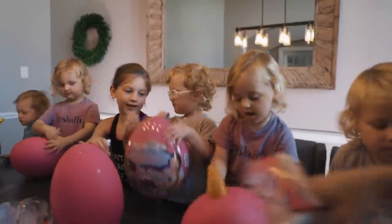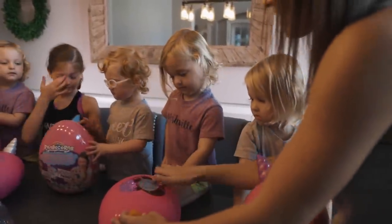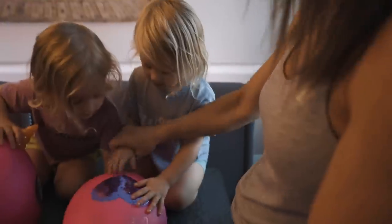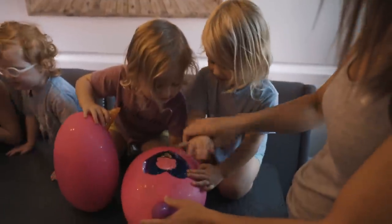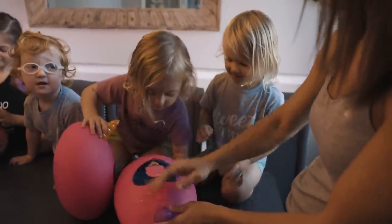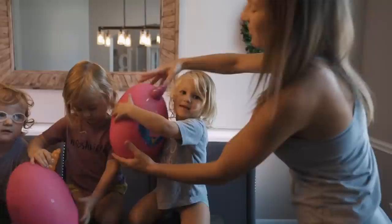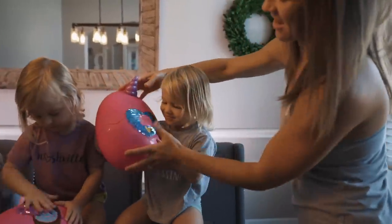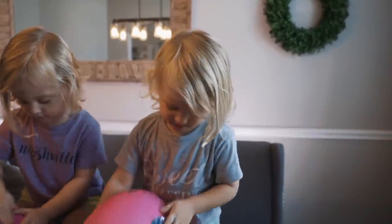Let Ava do it. Okay, I think it's gonna be lollipop. Ava got lollipop. Ice cream! Riley got ice cream. Show Daddy. I got ice cream. Your favorite. Y'all take good ones for yourselves.